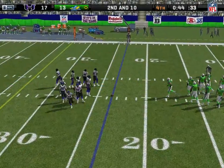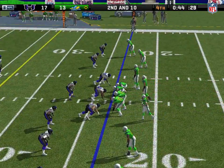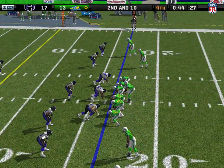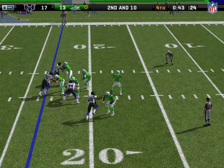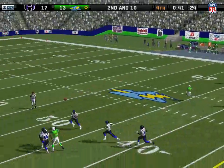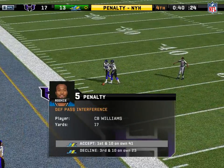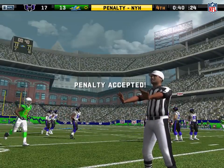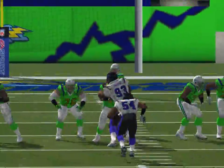Second and 10. Ball on the 23-yard line. Dropping back. With the throw, the pass is incomplete. Pass interference on the defense. Number 45, Williams. First down. Got there a little too early. Those guys were having a battle all the way down the field.